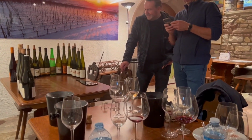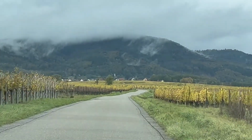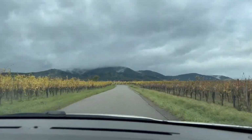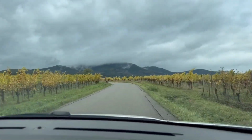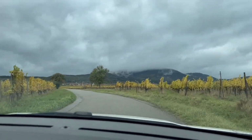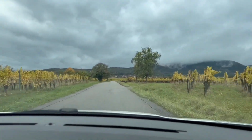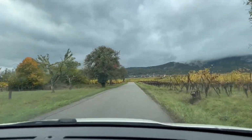Elzas wine. So this is a very particular spot in Elzas. This is the part where there is Klevener, the Klevener of Heiligenstein, which is Savarin Rose. So that's another grape variety.